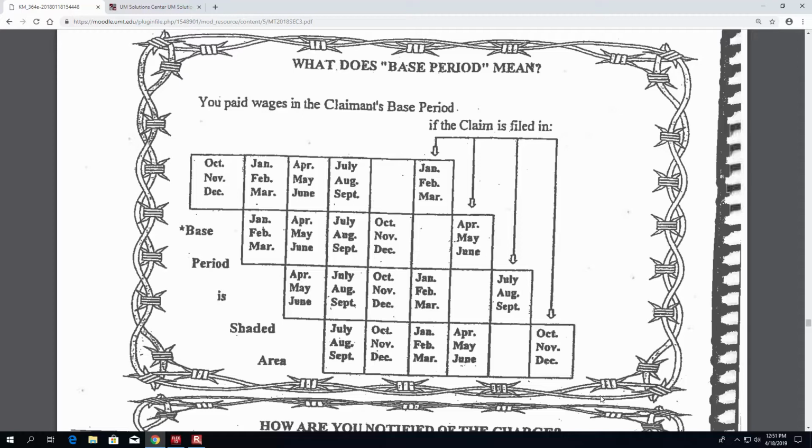Okay, so does everyone understand how to read this? So you don't choose any, so say I get let go right now. Sorry, I'm going to come back in the fall. What year and months are they going to look at my wages to cut my unemployment check? What through what?